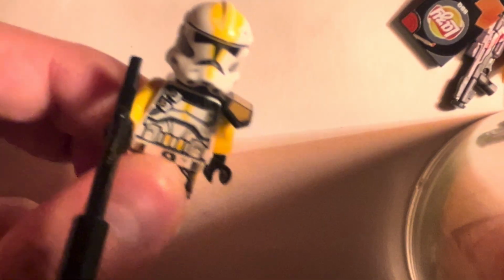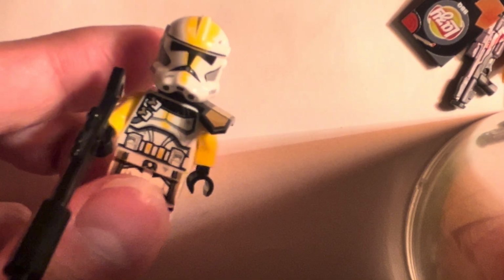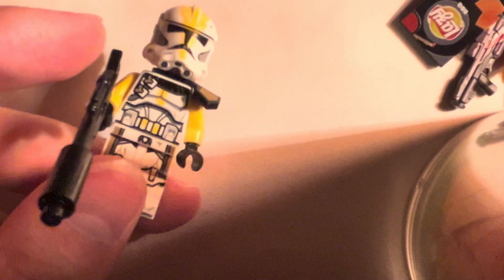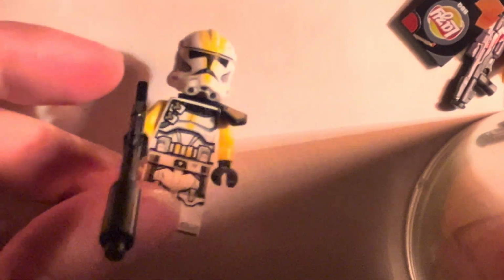I got him by just trading for him with a Bomb Squad trooper. So that was a great deal, just trading a clone Bomb Squad character for this brand new one. What was it, 322nd? Yeah, I think the 322nd is Commander Bly's clones. Very cool.